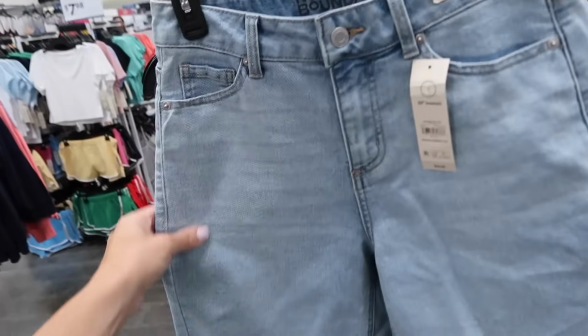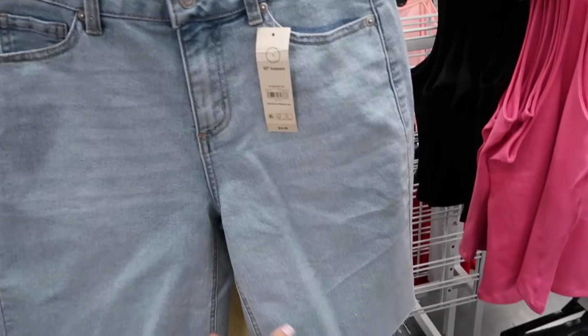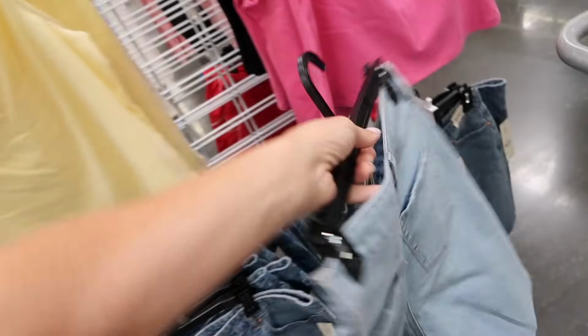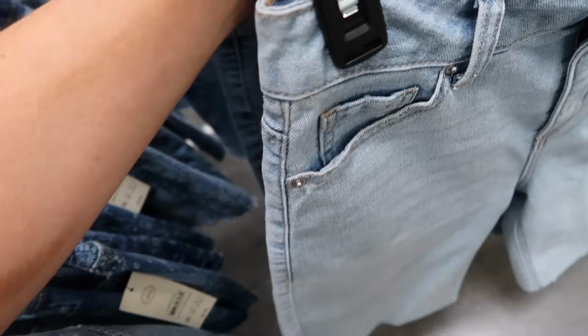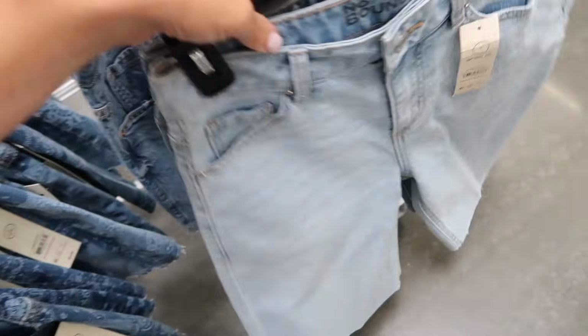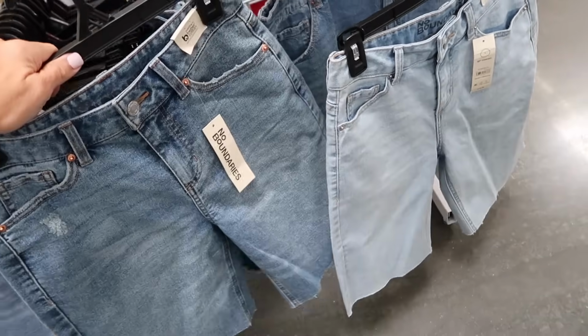They also have this new 10-inch inseam denim short. These flew off the shelves. High rise, fading with the raw hem. I want to try these. I might get the smaller size because there's only 2. What's that one? 0. And these are $14.98, but these are the 2 washes.